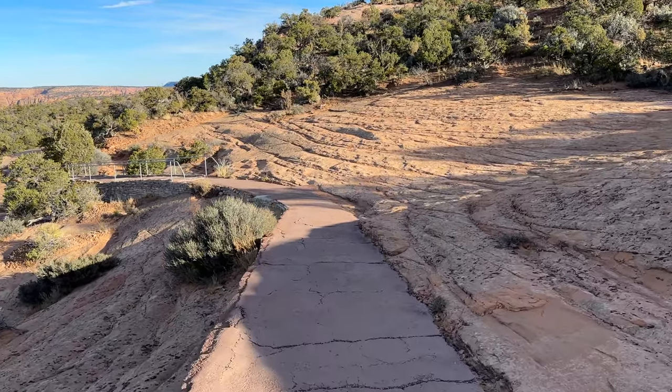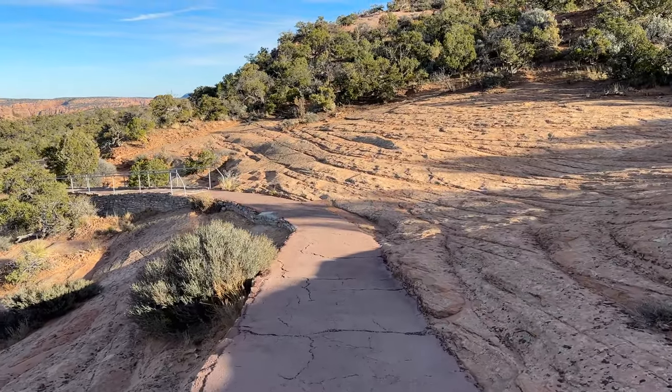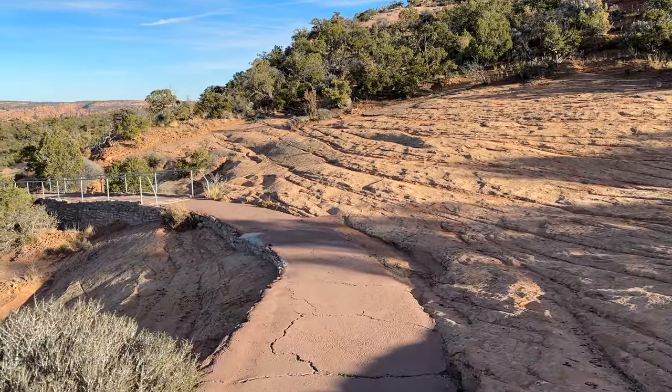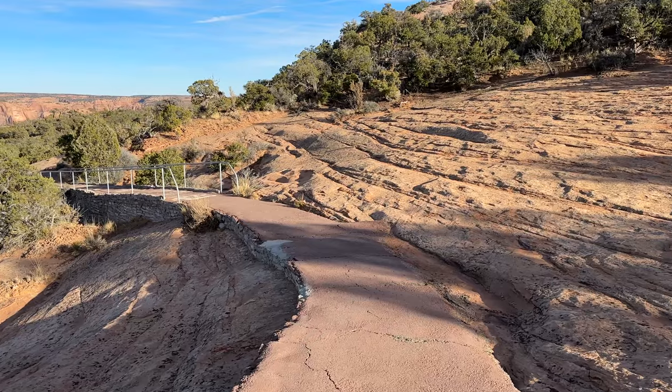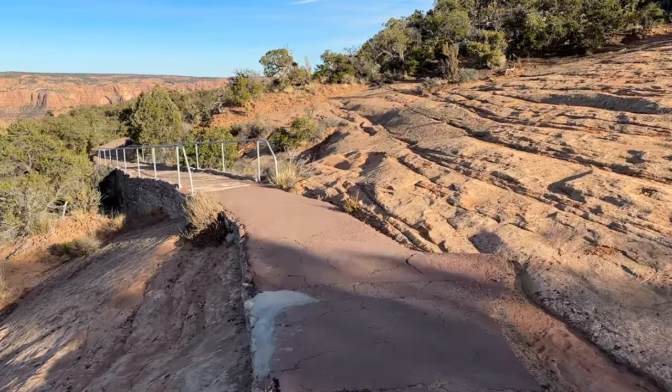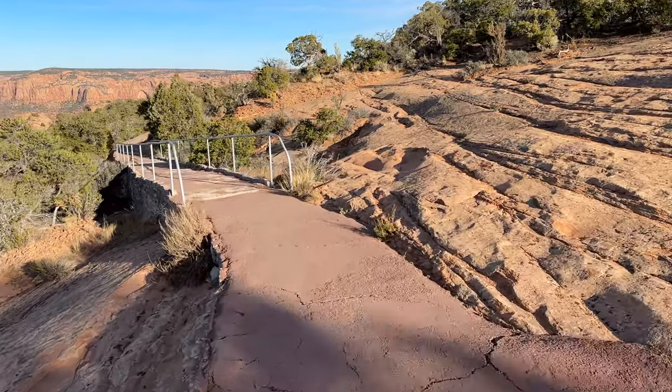Wow, this is so cool! Just look! The trail is well made and it's easy to walk here. I'm so excited to see what's ahead. Come on, let's keep on walking.